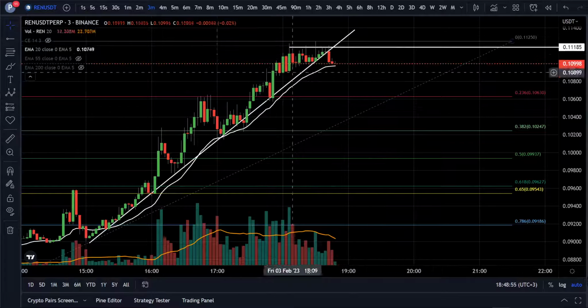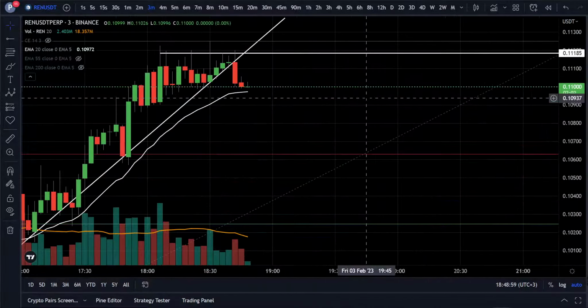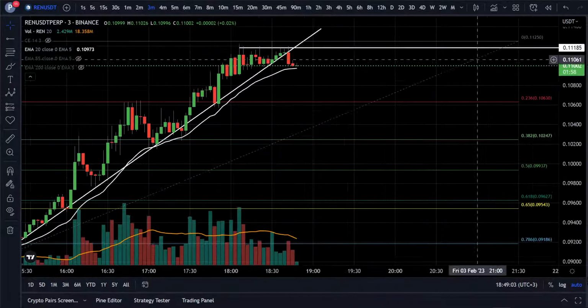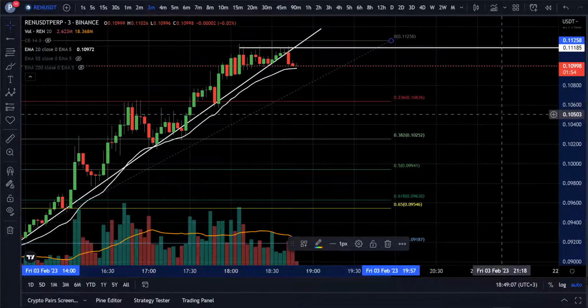It's just got to break this 20 EMA that's been holding for the longest time. Once it breaks that, it's probably going to free fall really hard. I will predict down to about 106, and that's going to be a huge profit.